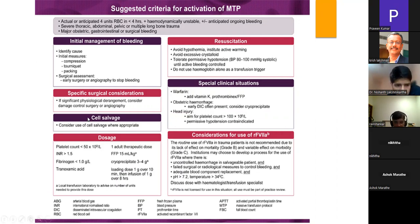Nikita, I think we'll stop because this is a lot more into indications of massive transfusion protocol rather than the confines of this particular talk. Can you just go back one slide?